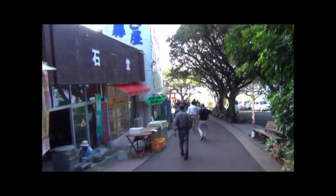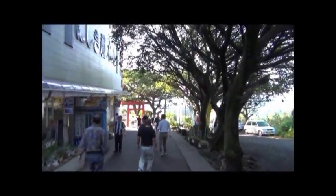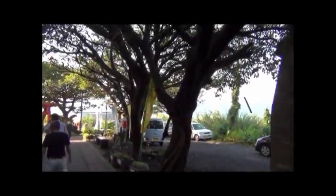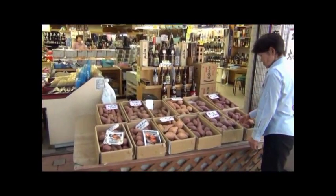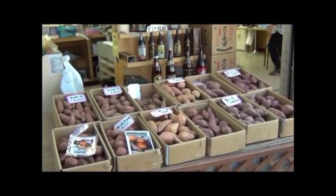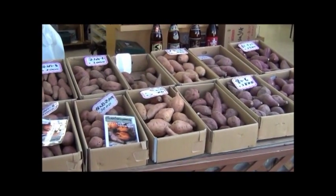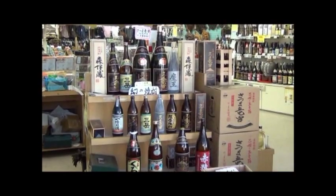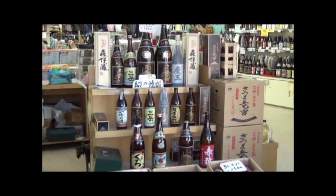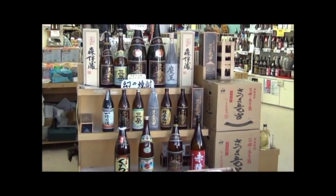The atmosphere is like Hawaii. This is the water. You see here the typical souvenir store. This is a potato, the purple potatoes. There are many different kinds. These potatoes are the materials to produce a local liquor called shochu. Very famous. This is not a place for Japanese sake, but shochu.